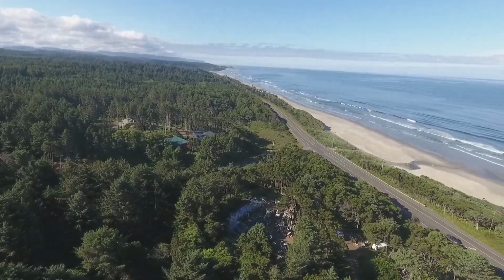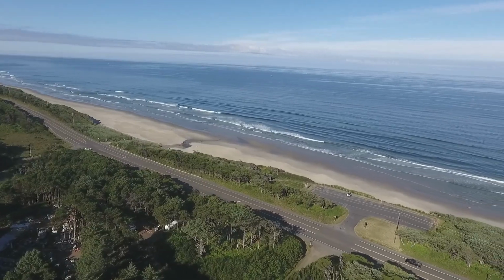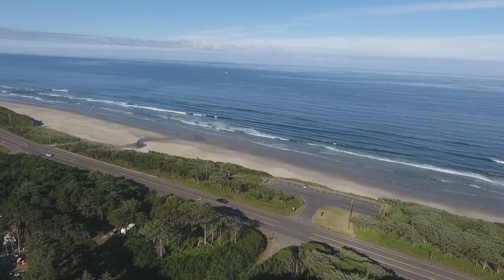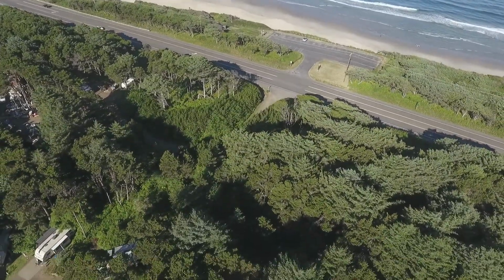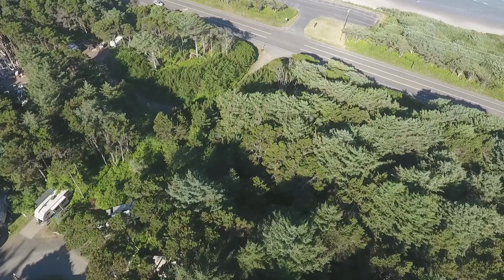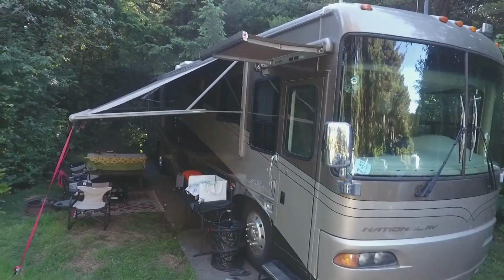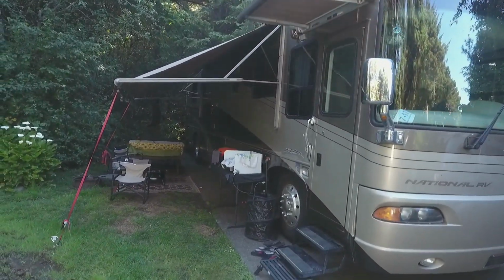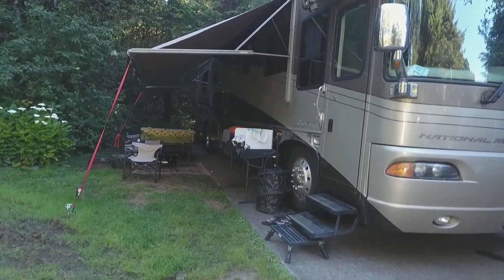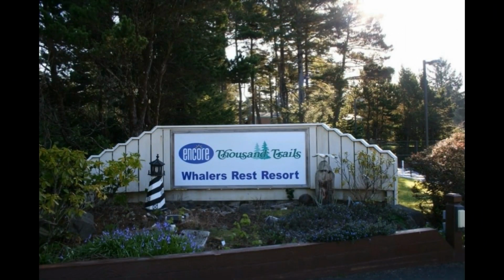And the town, Newport, was only 6 miles to the Walmart. They have a Fred Meyer's, Walmart. They have a Napa Auto Parts store. They got quite a bit going on in that little town too. So a lot of good places to eat. There's our campsite. We really enjoyed it. We stayed a little over a week here. If you ever go by, Whalers Rest Resort is a great park.